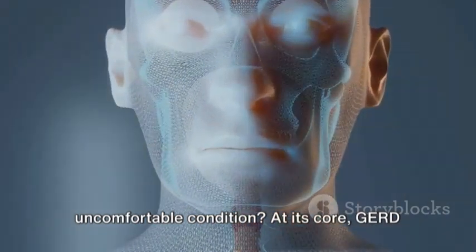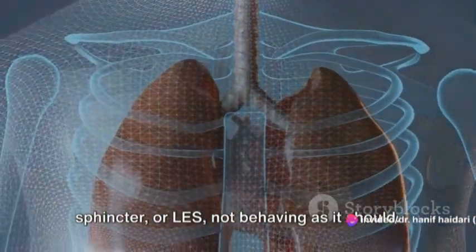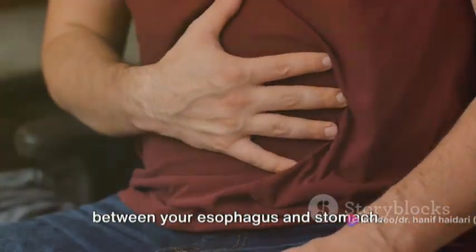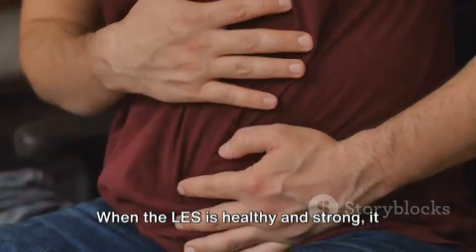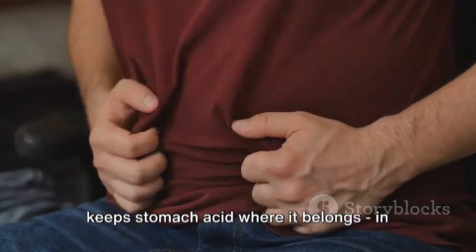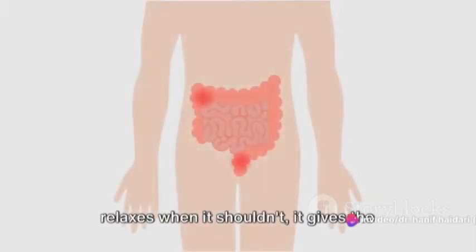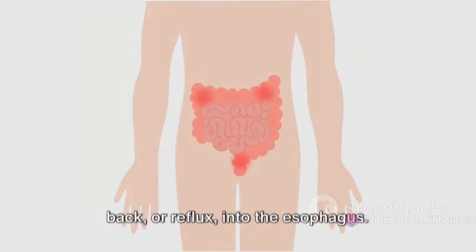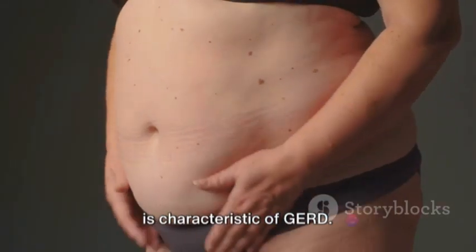At its core, GERD is a result of the lower esophageal sphincter, or LES, not behaving as it should. This ring of muscles acts as a gatekeeper between your esophagus and stomach. When the LES is healthy and strong, it keeps stomach acid where it belongs, in the stomach. However, if the LES becomes weak or relaxes when it shouldn't, it gives the stomach acid an open invitation to flow back, or reflux, into the esophagus. This is what causes the discomfort that is characteristic of GERD.